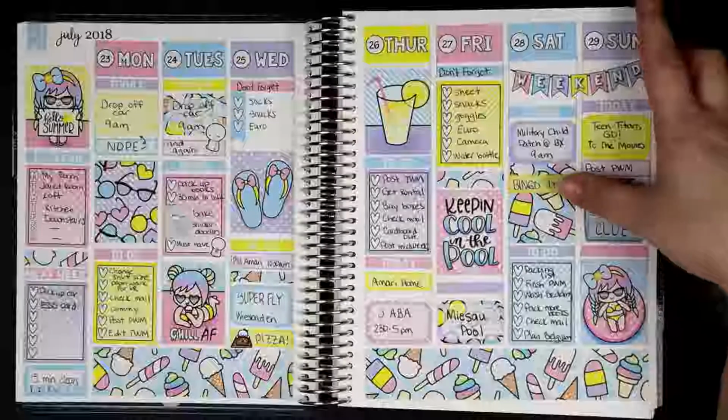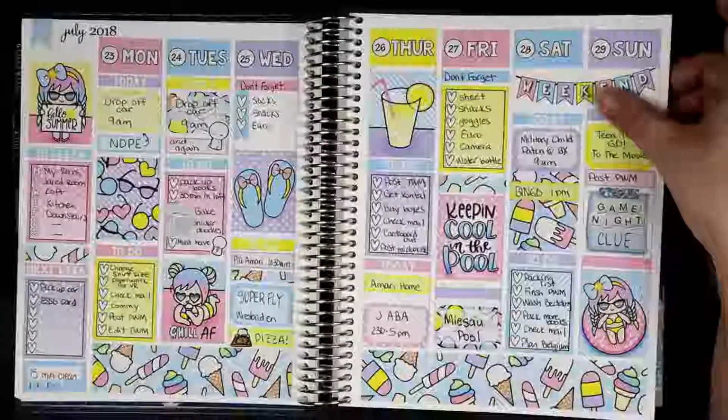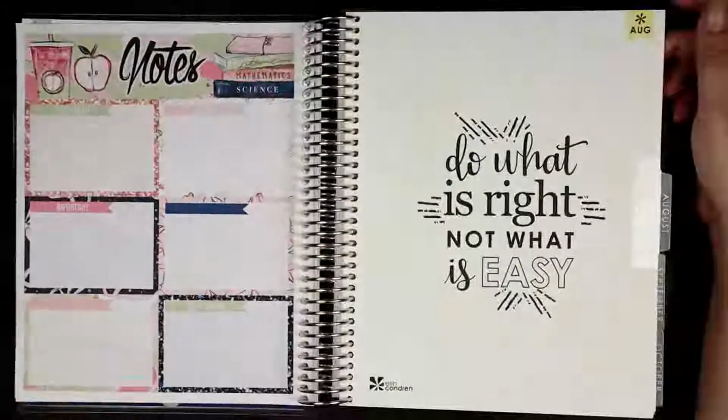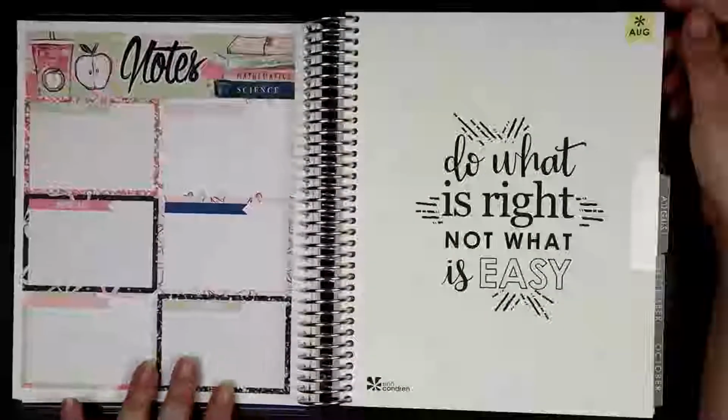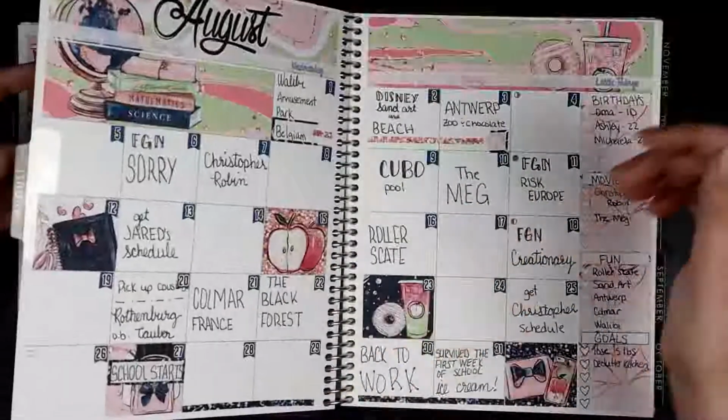Husband took Chris to do Harry Potter bingo. He won something. I don't remember what he won, but he won something. Took him to the pool. And that was July. I bought this. I don't know why. I don't ever use this page, but it's cute.